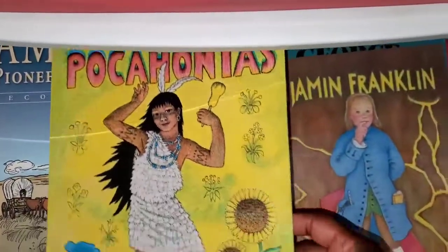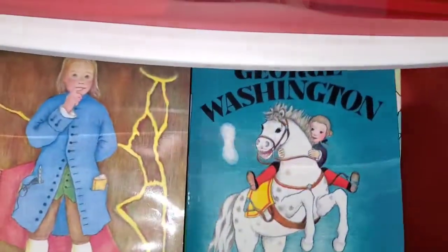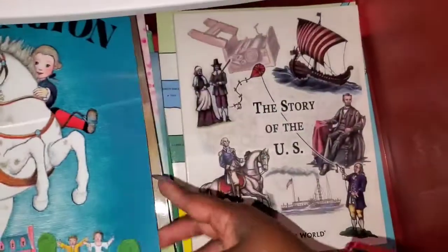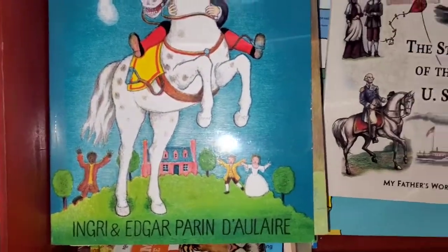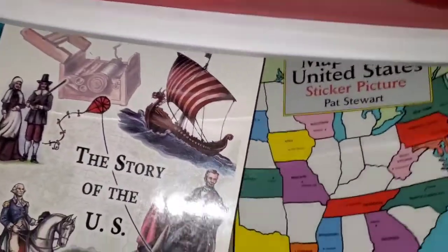So we have Pocahontas here, Benjamin Franklin here, George Washington here. And these are really popular. They wrote a lot of books. And then we have The Story of the U.S. We have one of those, so this is something that I'll probably read out loud or let them take turns.